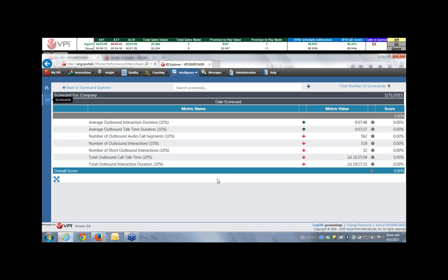VPI is one of the best platforms in the marketplace for giving you the balanced scorecarding that you're looking for, to really ensure that your agents are performing the way they should be, and you're weighting those different KPIs the way they should be. So being able to create, visualize and understand scorecards at the company level, at the agent level, and at the group level. We give you multiple scorecard views to really drive that behavior and understanding. This is truly the BI tool for the contact center.